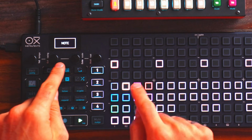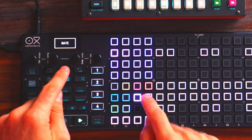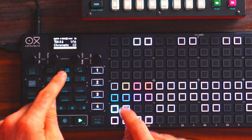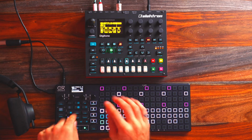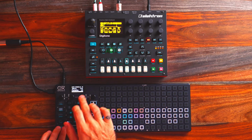So there's trigger, note, interval, pulses, velocity, octave, gate, trig probability, retrig, as well as glide. I can also change the length of each of these parameters so that they bounce off each other differently from one bar to the next. This is a great way to create something generative or a completely new pattern that you wouldn't have come up with otherwise.